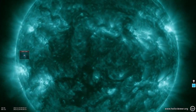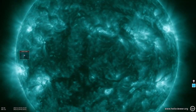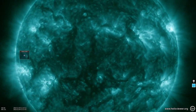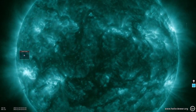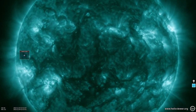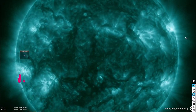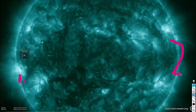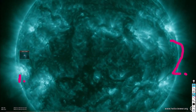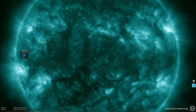Here's 94 plus 131 angstroms, SDO. The classic wavelengths. So once again, folks, the most likely place to see a large flare would be over here. That's number 1. Number 2 is this entire western limb. That's my story, and I'm sticking to it.